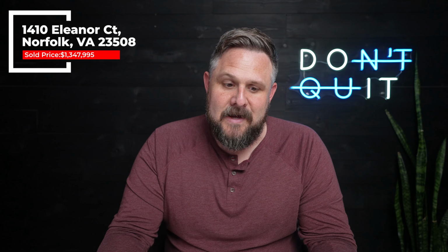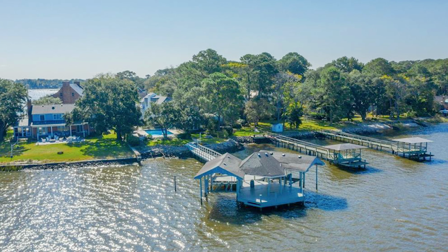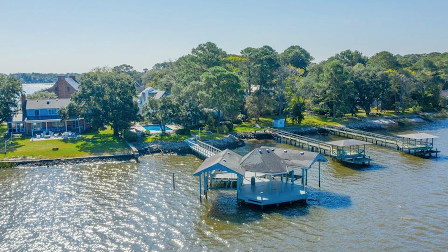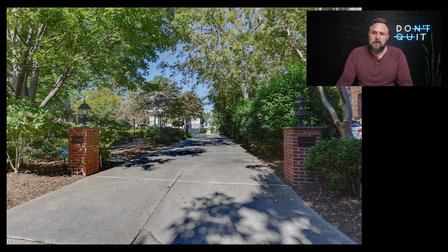All right, so we're looking at Larchmont Elementary, and you want the best of what there is to offer. So $1.3 million, 5 bedrooms, 4.5 baths at 6,000 square feet. And you get to have a dock where you can put a boat. It's gorgeous, beautiful, beautiful place. Pool with a slide, the whole shebang. Get this nice, long, kind of grand driveway entrance into your home.